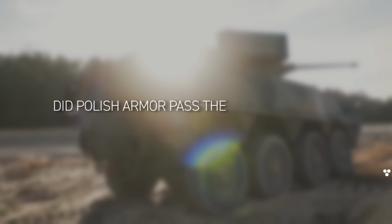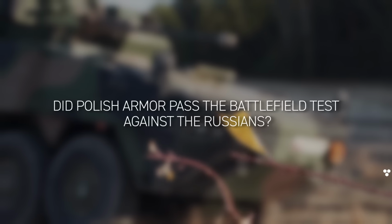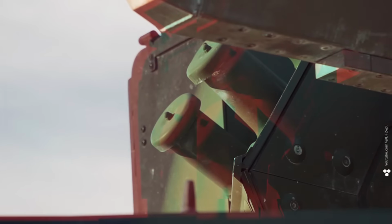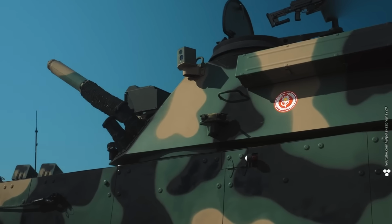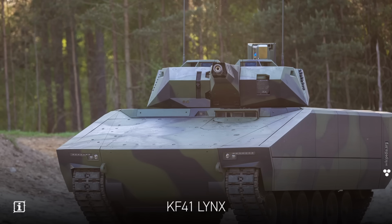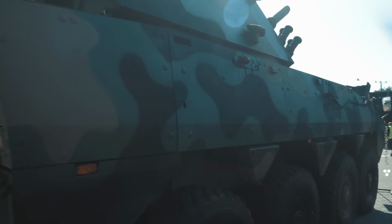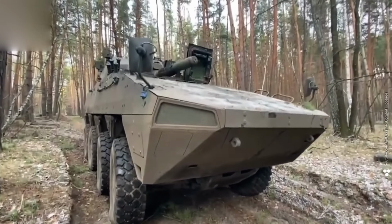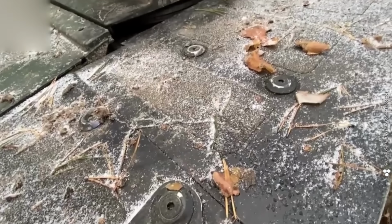So, did Polish armor pass the battlefield test against the Russians? We'll hear from the Ukrainian crews who took this gear into brutal assaults and dangerous raids. In Western armies, the Polish RAK competes with two other mortars of a similar class, the tracked CV-90 and KF-41 Lynx. What sets RAK apart is its wheeled chassis, while the other two have never made it to Ukraine's front lines. So here's the obvious question. Are those wheels an advantage or a design flaw? Ukrainians have something to say about that.